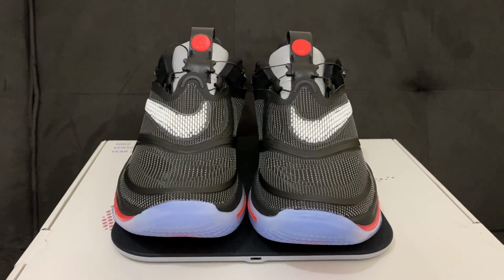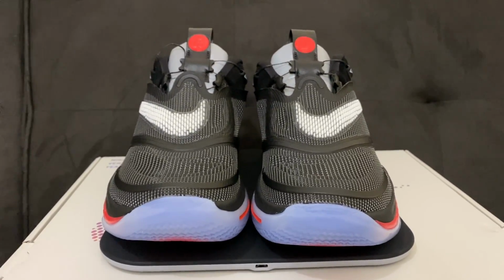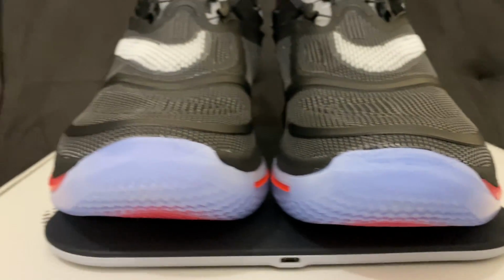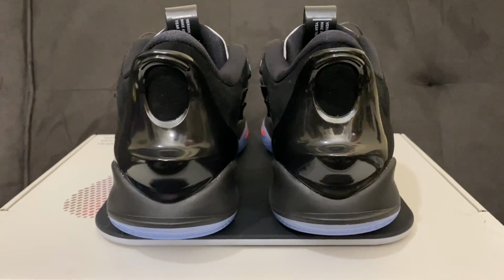From the front, we can get a better look at what I was explaining before. Really pretty much all the same. Sort of looks like a one-piece material sneaker with that swoosh right in the middle. And from the very top of the toe, you can see that icy blue outsole with a little bit of red. Onto the back, you can get a better look of what's going on.